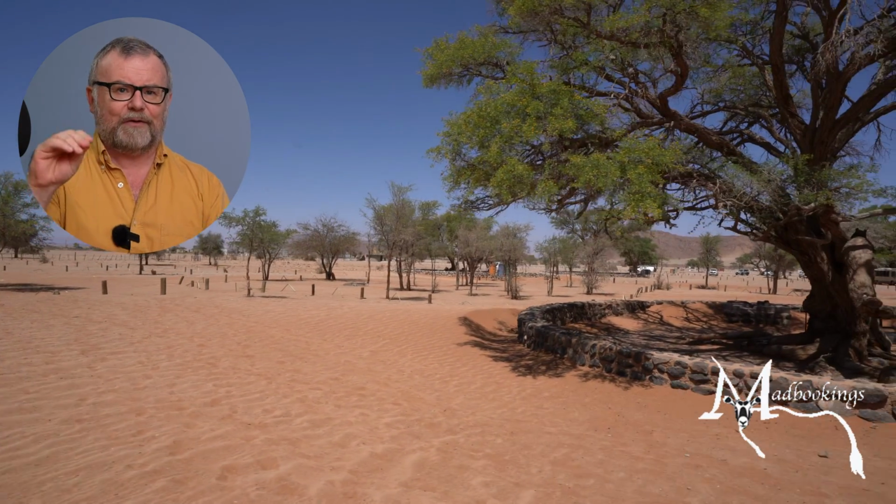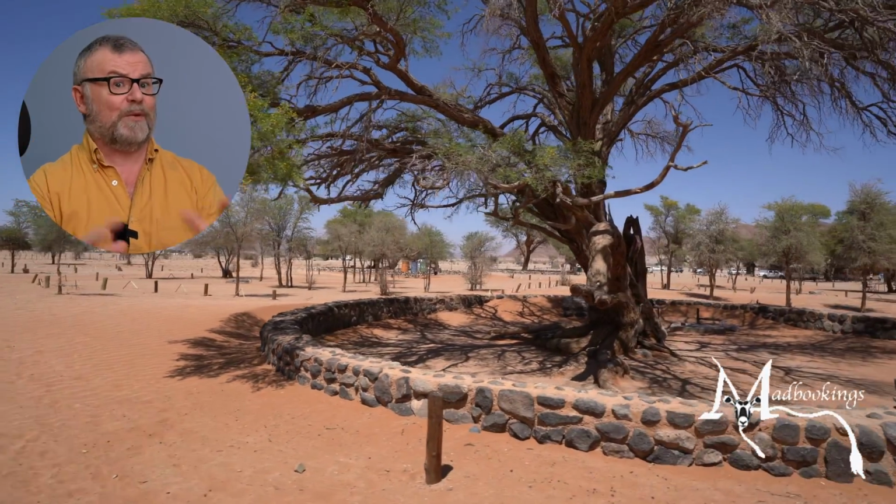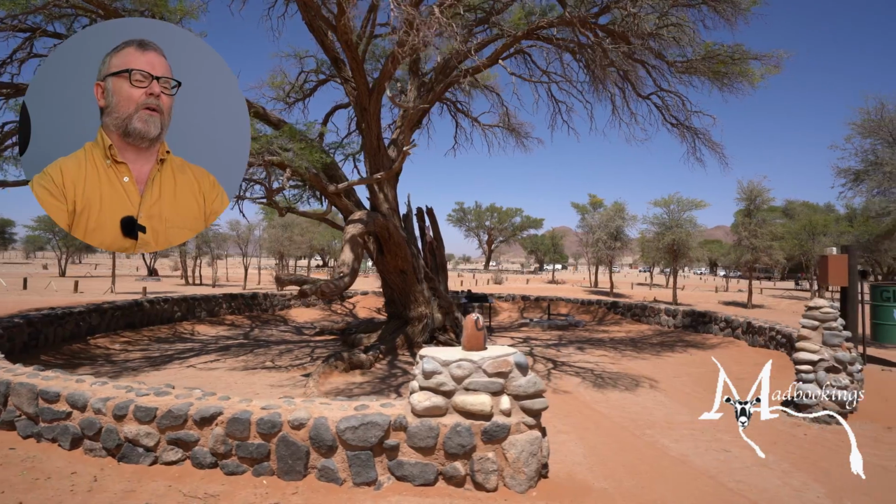One thing I love about the Sesriem campsite is the sounds at night. Camping out there, you've got the desert sounds, the little geckos going, you hear the noises on the wind. It's very beautiful. Plus, as you know from me, the starry night. It is beautiful. That's the Sesriem campsite.